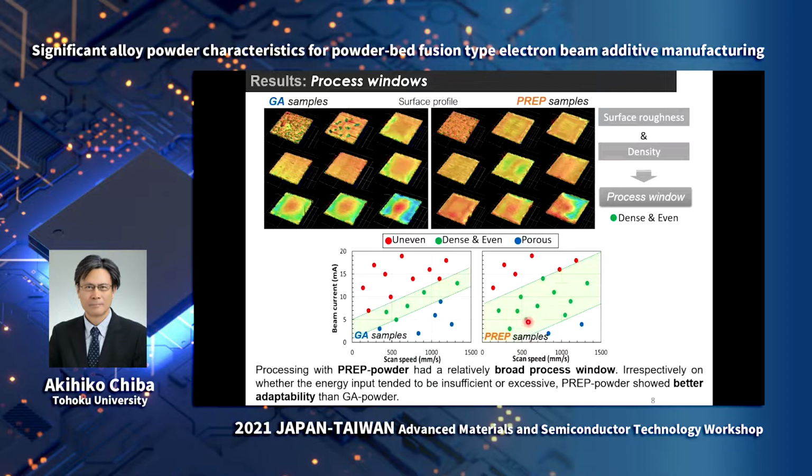A green area corresponding to the good process window. Compared to the process window in the PREP sample, we can find a narrower process window in the GA samples. So this shows it is sensitive to whether the energy input tends to be insufficient or excessive. And the PREP powder shows better adaptability than that of the GA powders.